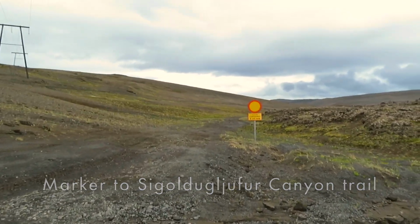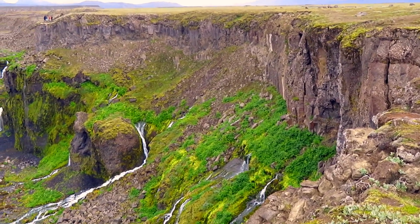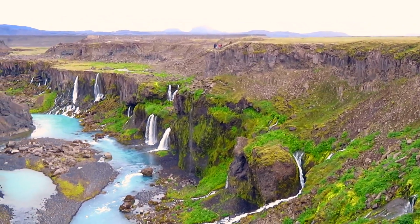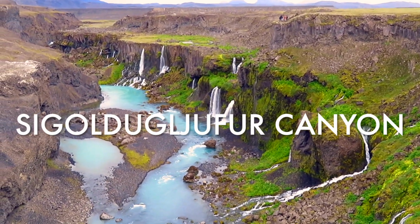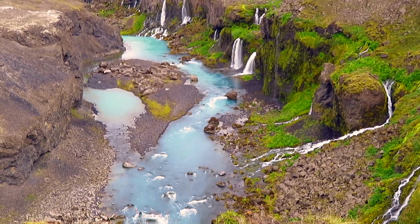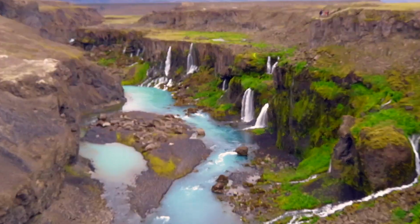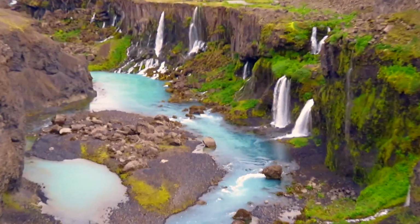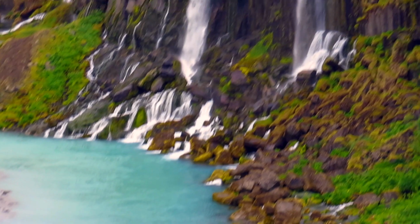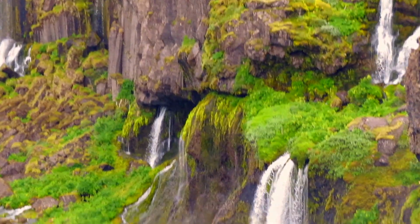On our way back, we stopped by Sigoldugljufur Canyon. I hope I'm saying it right. It's one of the most incredible waterfall canyons in Iceland. But it's another off-the-beaten-path canyon that requires a kilometer hike to get there. What an amazing sight to see as you approach the edge of the canyons with all the waterfalls on one side of the canyon walls. It looks unreal, or just like a painting.